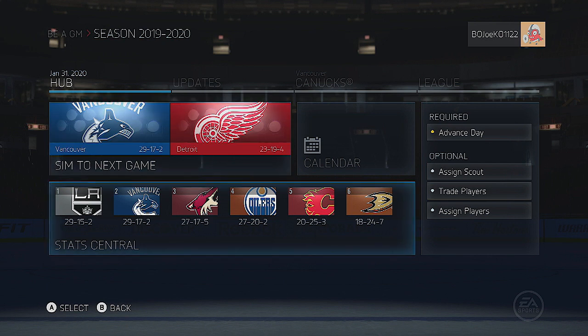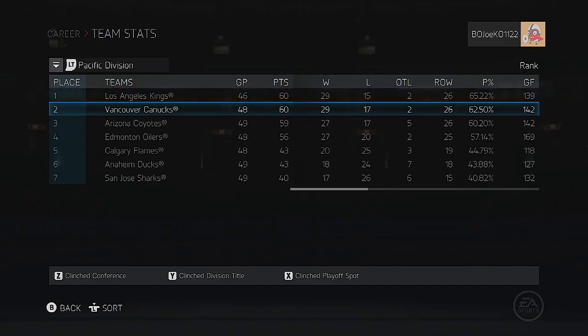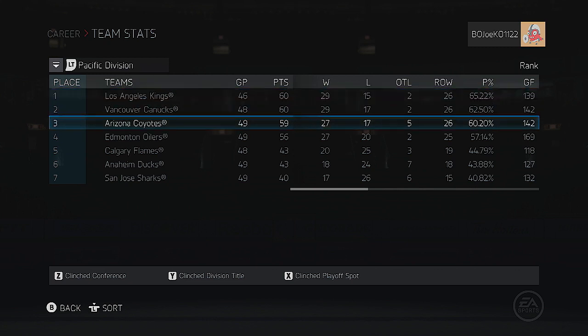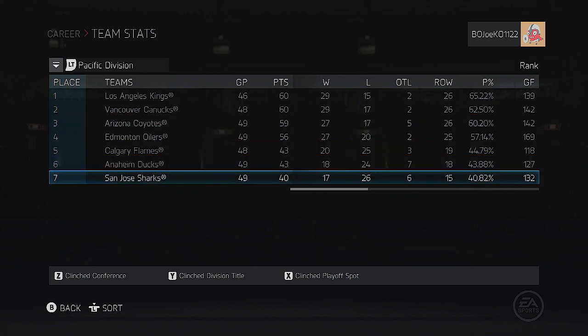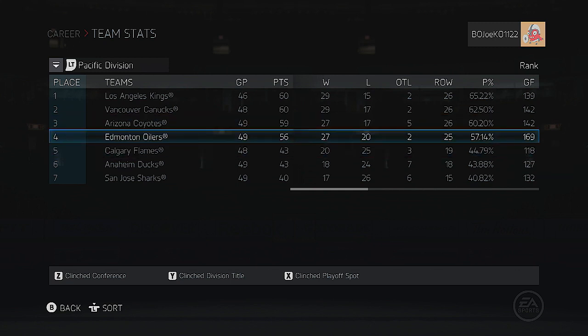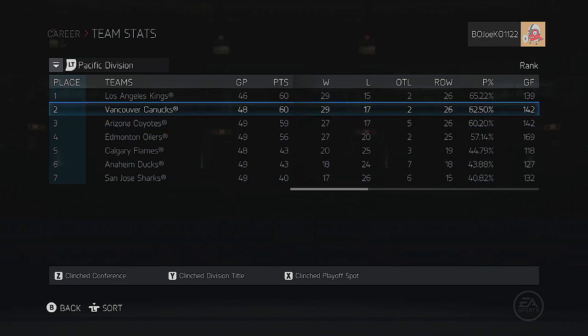So LA is off to the very early lead so far in the division with 60 points. We have 60 points as well, but like I said, LA has 2 less games played than us, and we have 1 less game played than both Arizona and Edmonton. Calgary, Anaheim, and San Jose are kind of out of the race right now, as they're 13 points behind at this point. So they're far out of the division. It's just mainly between LA, Vancouver, Arizona, and Edmonton, kind of interlocking for the division.